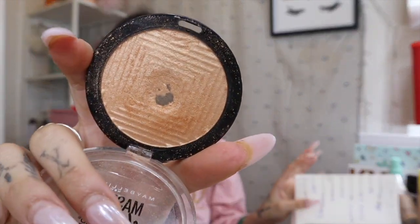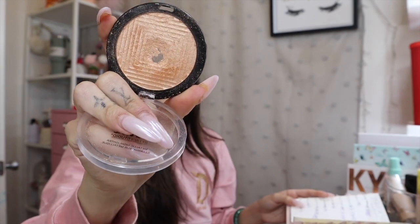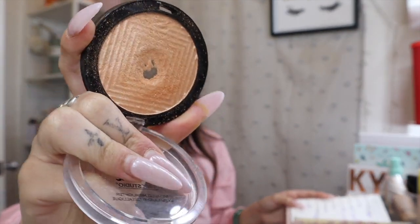Next, I'm going to be moving on to my Maybelline highlighter. So I hit pan on January 20th, 2023. I was really excited, and the pan just keeps getting bigger and bigger, and I am super excited about this. And I have a total of 14 uses on this highlighter.